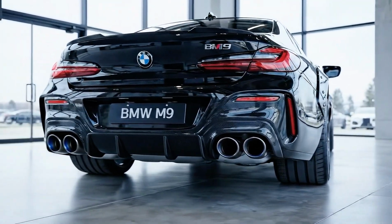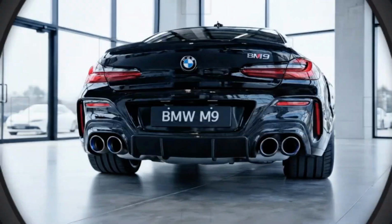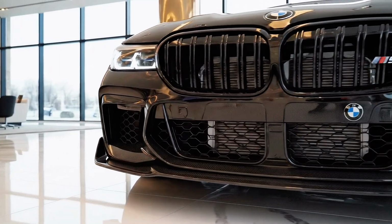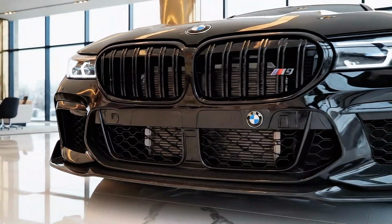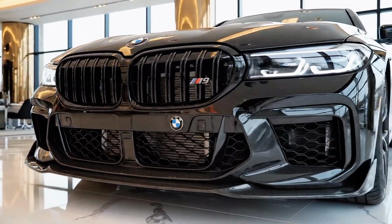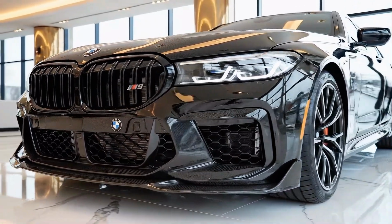In the end, the BMW M9 isn't just another performance car. It's a bold vision of what a modern M flagship could be. Powerful, luxurious, aggressive, and unforgettable. If BMW ever decides to officially bring the M9 to life, it could very well redefine what a high-performance luxury sedan or coupe can be.